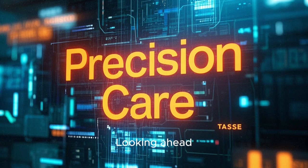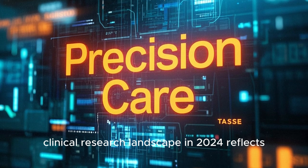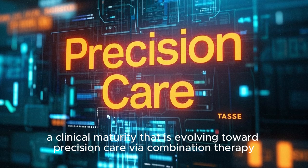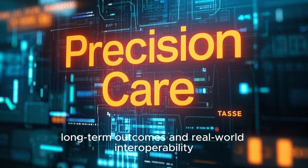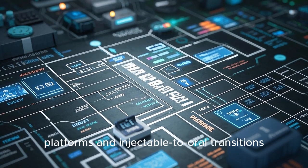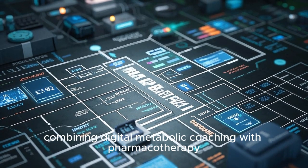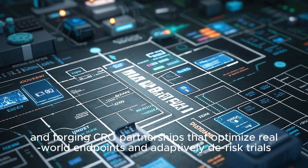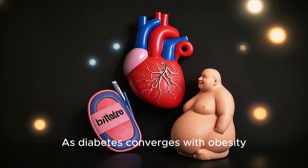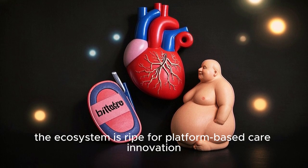Looking ahead, the strategic outlook reveals that the type 2 diabetes clinical research landscape in 2024 reflects a clinical maturity that is evolving toward precision care via combination therapy, long-term outcomes, and real-world interoperability. Innovation opportunities lie in expanding oral GLP-1 GIP platforms and injectable-to-oral transitions, combining digital metabolic coaching with pharmacotherapy, and forging CRO partnerships that optimize real-world endpoints and adaptively de-risk trials. As diabetes converges with obesity, cardiovascular, and renal health management, the ecosystem is ripe for platform-based care innovation.